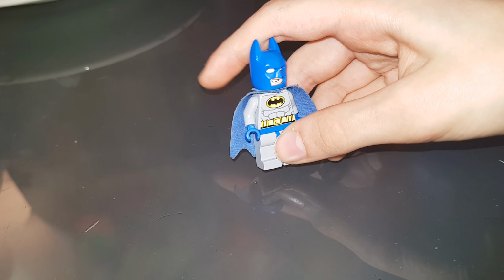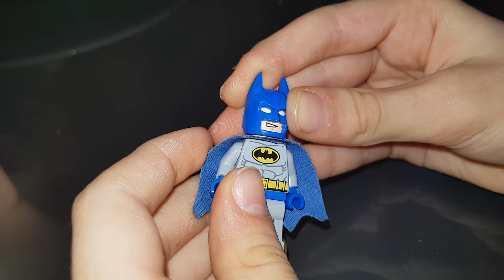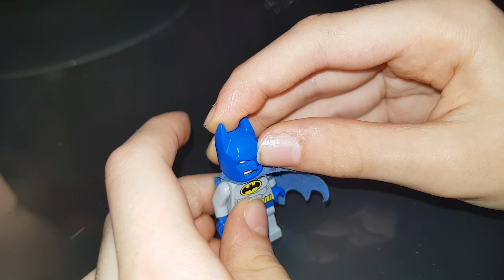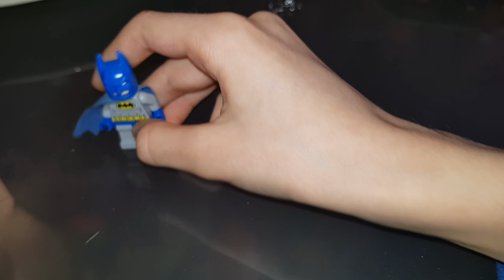So the first ever Batman minifigure we got was the blue and grey Batman. We got him in one of the Lego Junior sets. It's a good figure. He's like the costume he's wearing in Scooby-Doo and Batman, and also Scooby-Doo meets Batman, which is the older one. Actually, I'll put him standing up there.